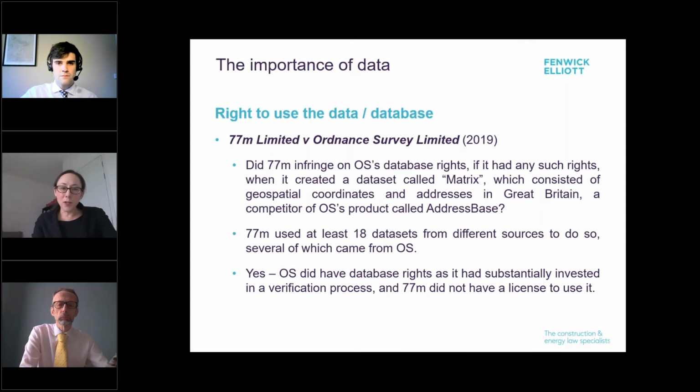Now, do you have the right to use the data or a database? This case here is not necessarily a construction case, but I'm just referring to it because as we move into innovation, developing products that may be specific for a project or otherwise, we need to consider whether the databases and the data that are being connected, you've got the right to use that. So in this case, the question was whether or not 77 infringed the Ordnance Survey's database rights if it had any. So not all data may attract database rights.